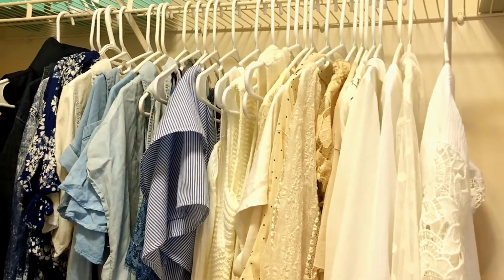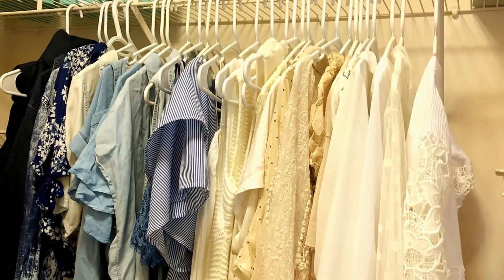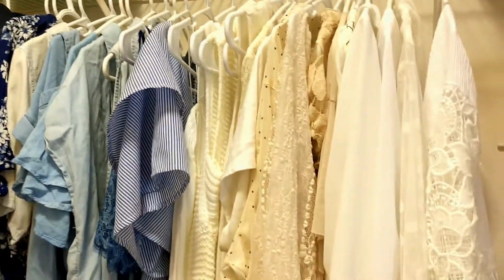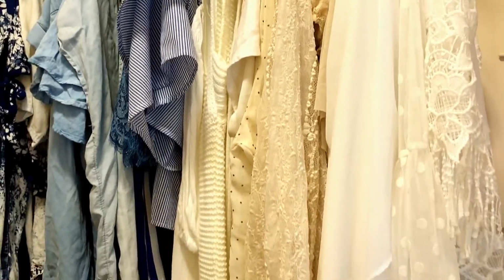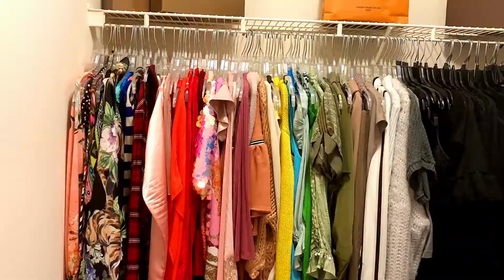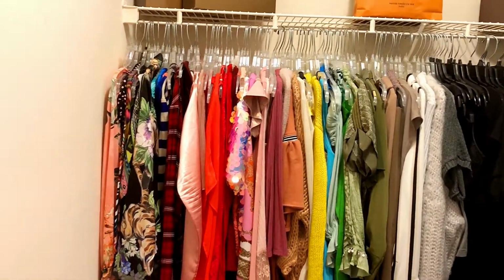To keep it looking organized, hang your clothes on the same color hangers. It makes it look a little bit neater. So to start, we have my creams and white shirts. Then it goes to the denim shirts. And then to the left, I have my black, the pink, to the print. I try to put them all in one section.